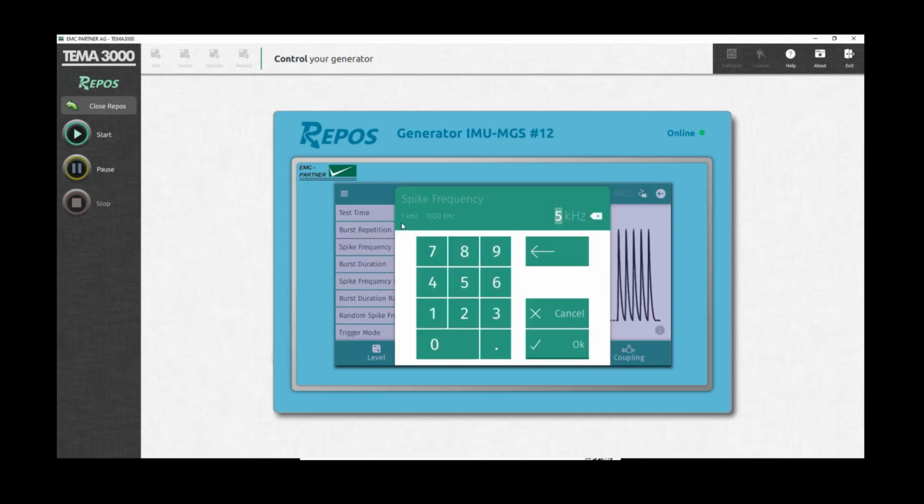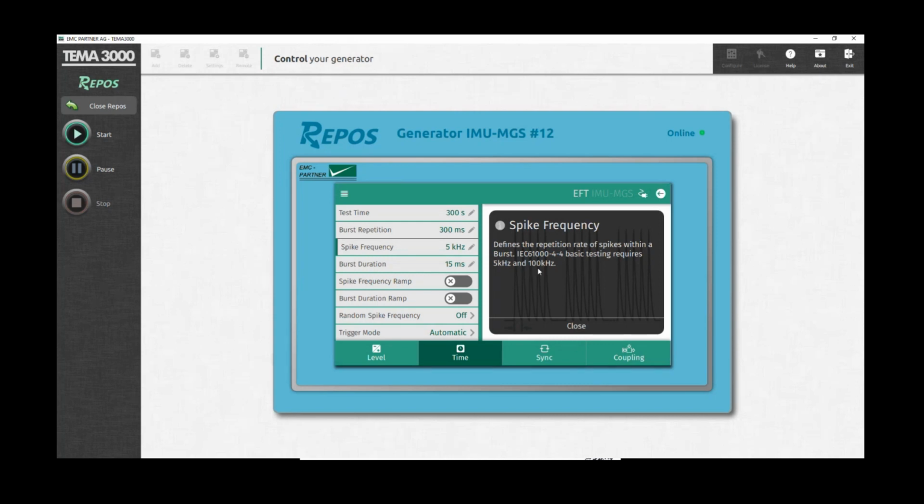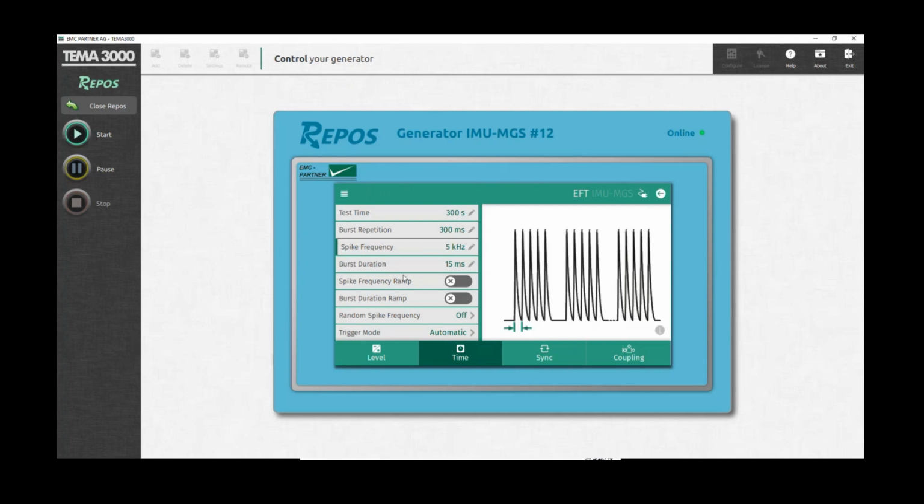Spike frequency, I can enter any frequency from 1 kilohertz to 1,000 kilohertz. 5 and 100 are only required in the standard. But you have a whole bunch of capability to test at other spike frequencies if you please. So all of these use different spike frequencies and burst durations, and so forth. I guess it could be a helpful tool for product development, troubleshooting, or debugging. But I would say 95, if not higher, percent of the time, customers will just be testing according to the standard requirements.